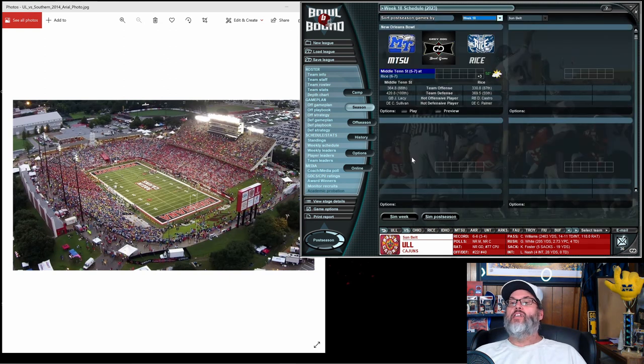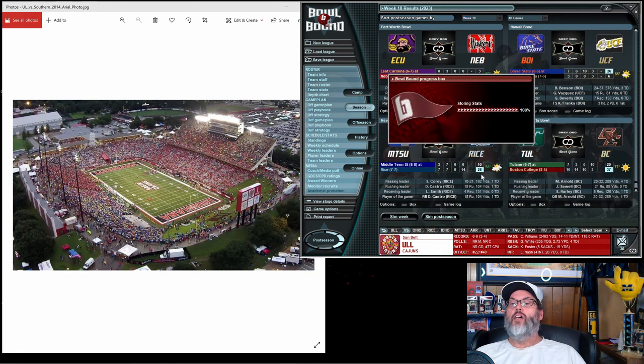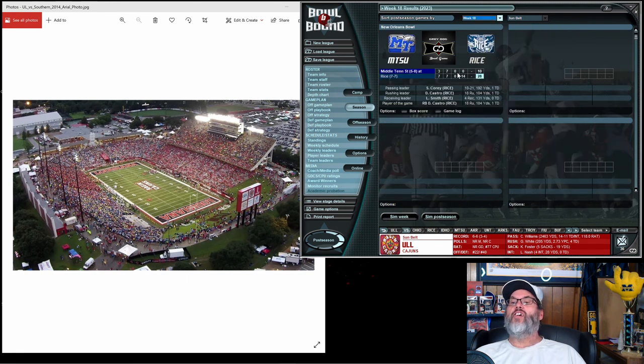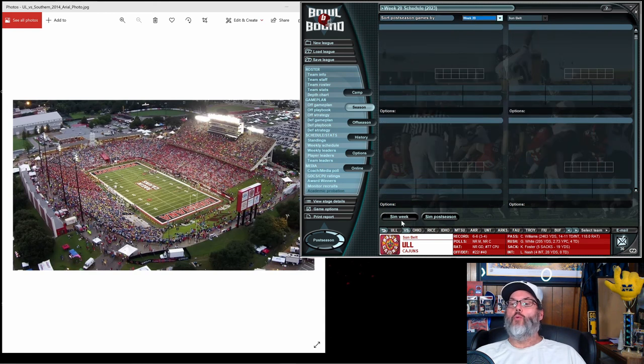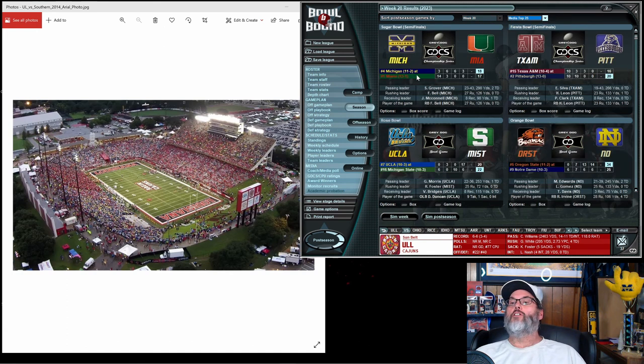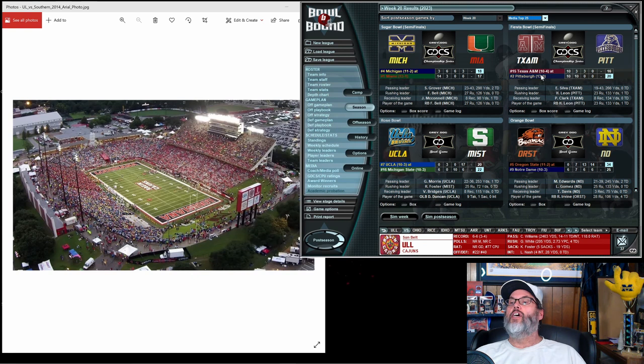All right, let's jump in and sim out the bowl games, and we had Middle Tennessee playing this week, and they lose to Rice 28-10 in the New Orleans Bowl, and that looks like it was the only bowl game that we got. And let's scroll up to the top 25. So here's the semifinals. Michigan beats Miami 18-17 on a field goal in the fourth quarter at the 2:05 mark. So big win for the Wolverines. And they will take on Pittsburgh, reliving their Tony Dorsett glory days. 20-16 winners over A&M.